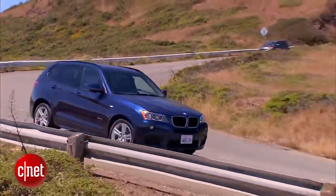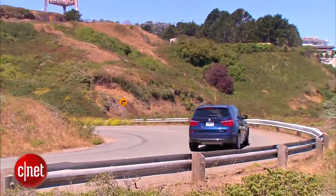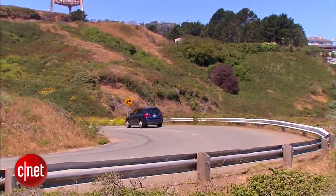I'm Antoine Goodwin. Let's take a look at this 2013 BMW X3 xDrive28i.